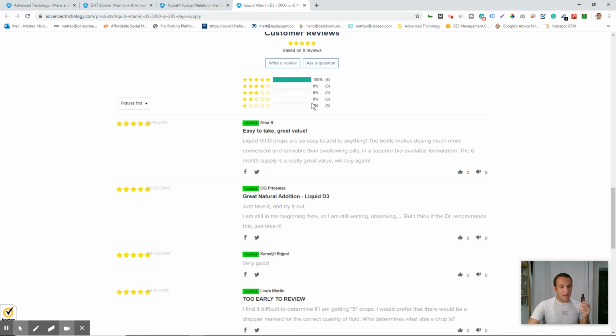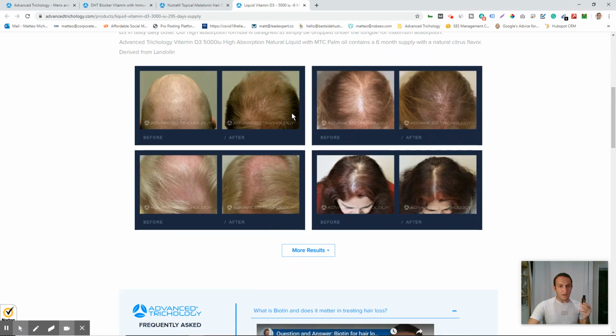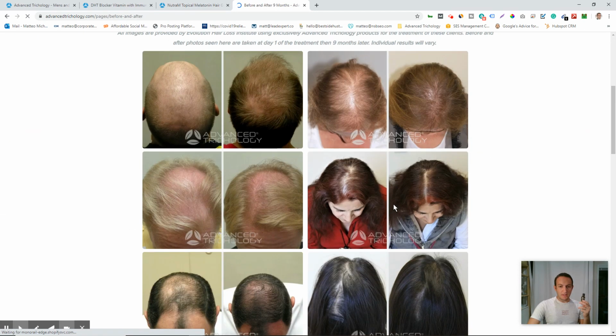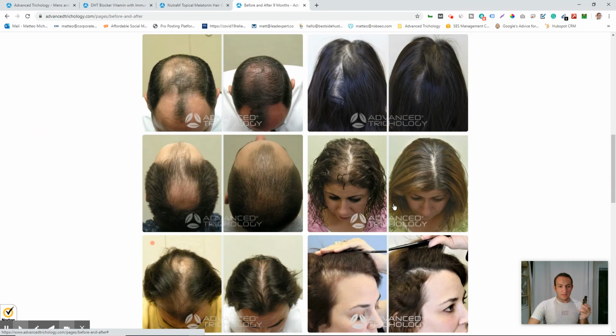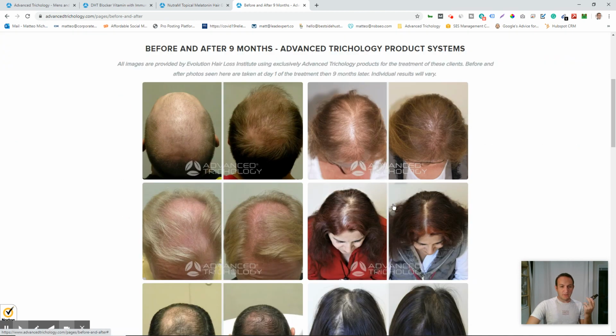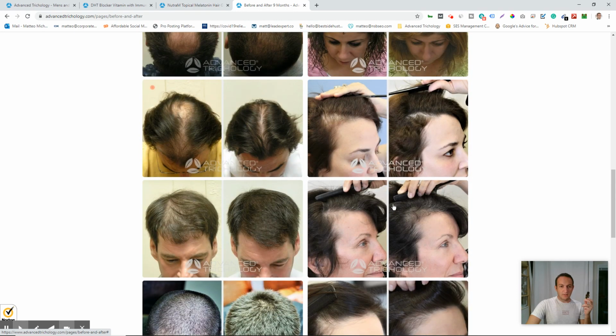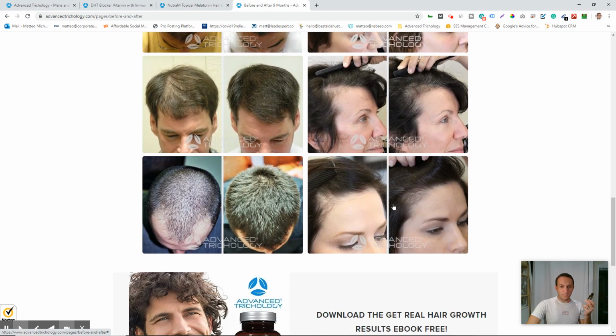Okay. If you go down to the before and afters and all the results, this, along with those 2 other products, I mean, look at these guys' hair. You can't say this doesn't work.